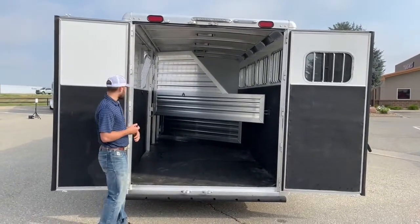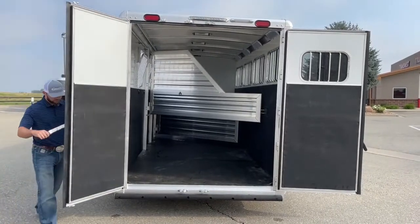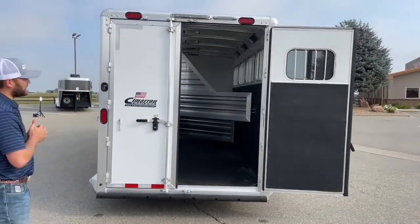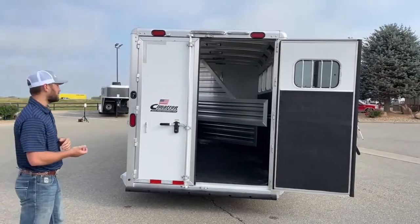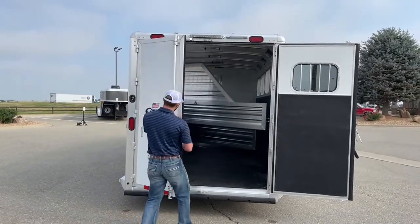The reason I also like it is because you have the option with these big 60/40 back doors. You don't need to open both of them to load a horse. If you just want to keep that door shut and load your horse, you can easily jump them up in that bigger 60 side door. If you got a horse that doesn't like to load or something like that, it's real easy to open this door and give them a real big opening to look at and see all that light in there. They have a tendency to load a little better when you open both doors.